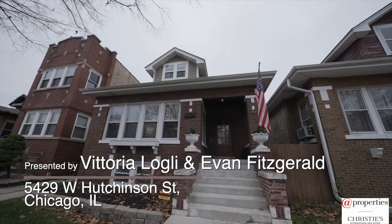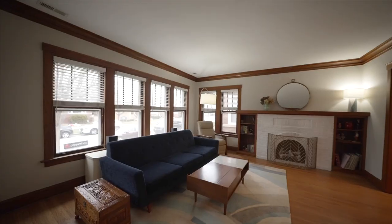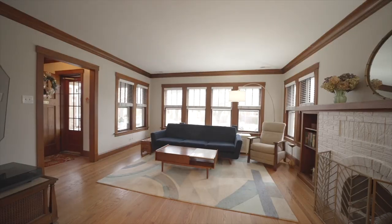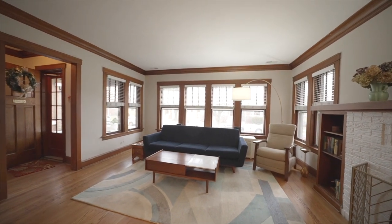Hi, I'm Vittoria Logli. And I'm Evan Fitzgerald with @properties Christie's International Real Estate, and welcome to 5429 West Hutchinson in Chicago. Now let's step into the heart of the home, the living room. Notice how the owner has masterfully preserved the charm, beautiful woodwork, cozy fireplace, and hardwood flooring throughout. It's a perfect blend of timeless elegance and contemporary comfort.